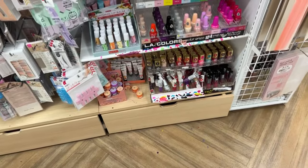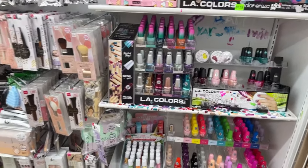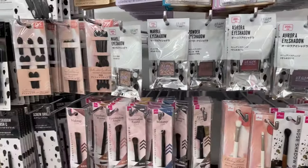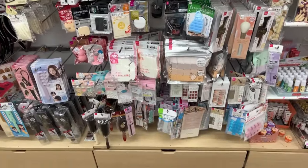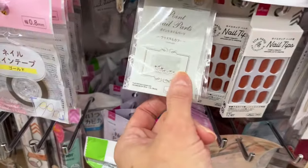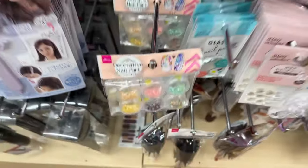We have nail polishes in here from LA Colors. Mostly just some nail polishes and some lip balms. But then it looks like we have a little bit of eyeshadow as well. Makeup brushes. Press-on nails. Nail stickers. Nail charms. Look at the little nail art here. Super cute.